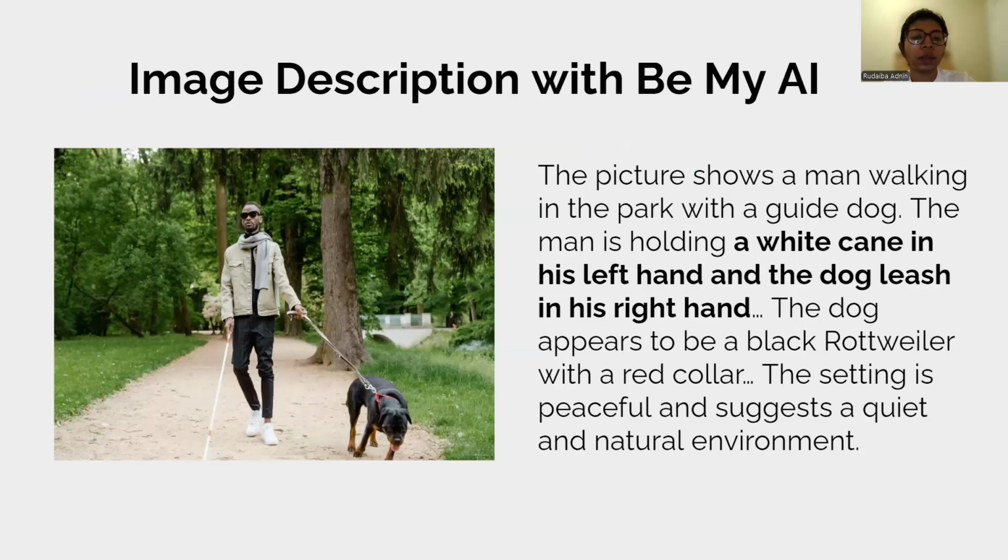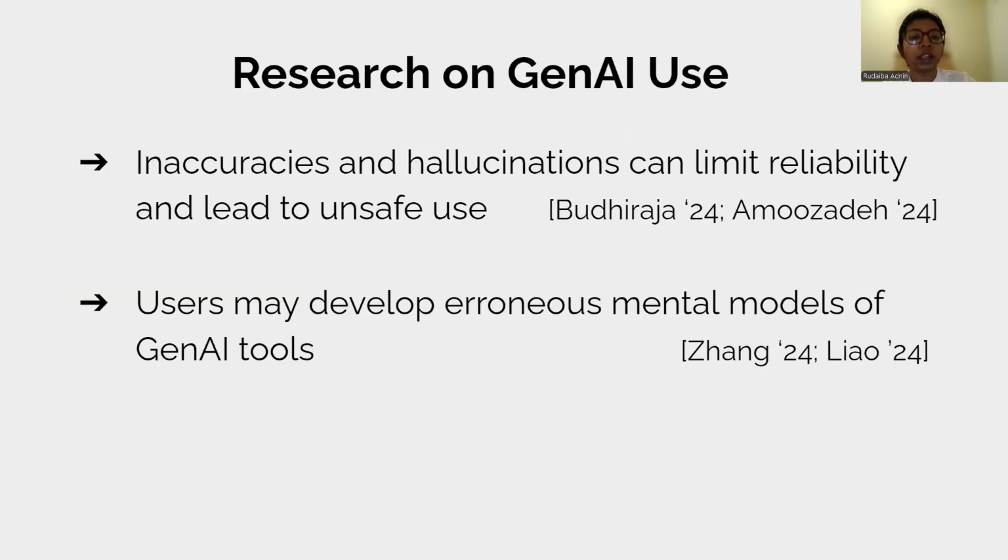On the surface, this is a pretty acceptable description, but the problem is that some parts of the description are inaccurate. For example, in the image, the person is holding the white cane in their right hand and the leash in their left hand. But Be My AI flipped the items in its description. These kinds of inaccuracies or hallucinations are very common in generative AI tools. So researchers have started exploring how issues like hallucinations can limit reliability of these tools and lead to unsafe use.